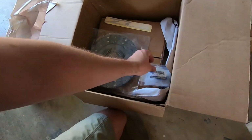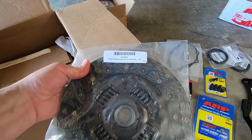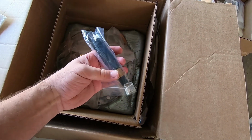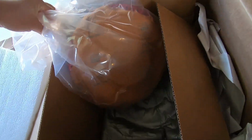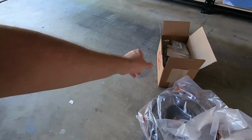Some slaps. Here's our new disc, and we went with the full race sprung hub clutch disc. That should be beefy AF. And then in here, clutch alignment tool, pilot bearing, and let's see here. Yep, that's the clutch disc or the pressure plate. Okay, that appears to be it for that.